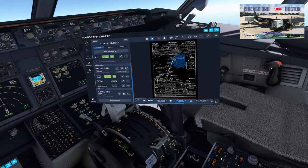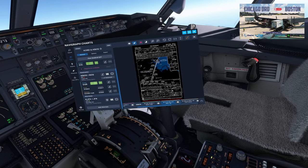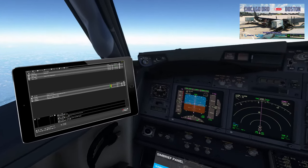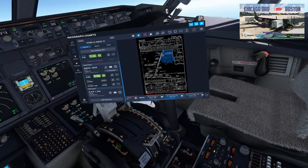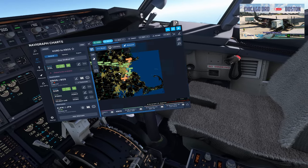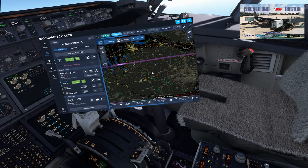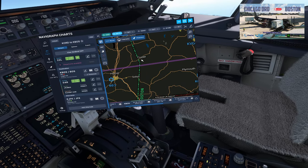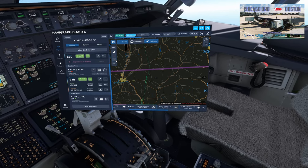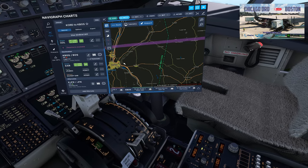Delta 1415, checking in, 360. Delta 1415, Boston Center, radar contact, climb and maintain 14,000. 14,000, 1415. Piedmont 572, turn right heading 120. Turn left 120, Piedmont 572. Just confirm right turn heading 120. Affirm, right turn 120, Piedmont 572.